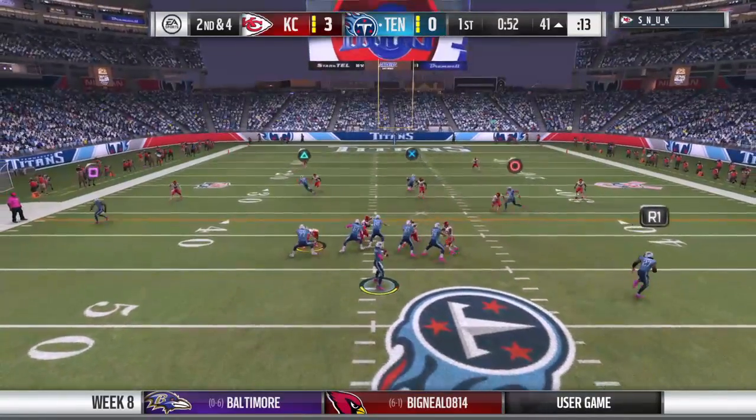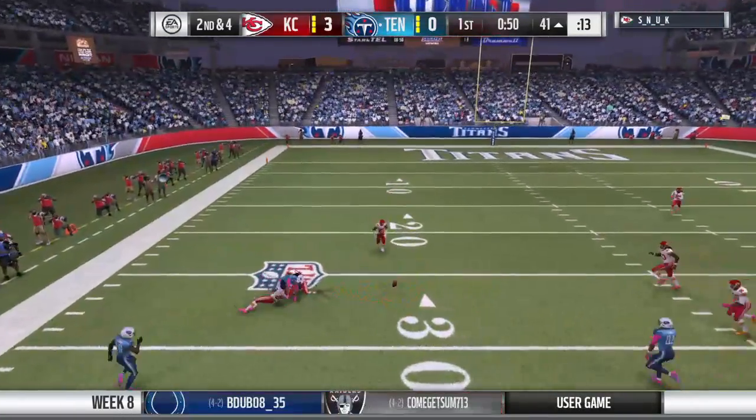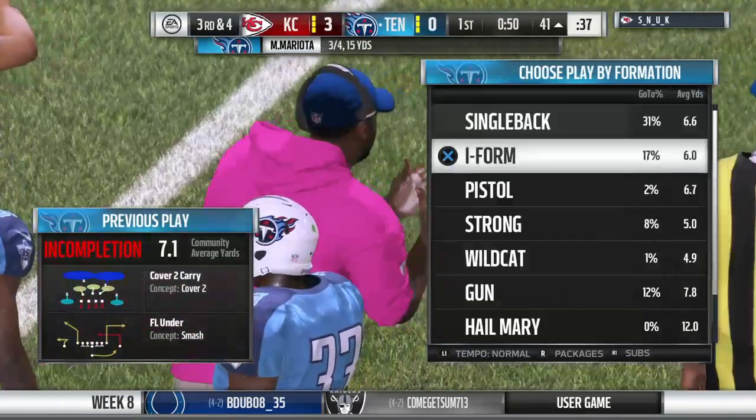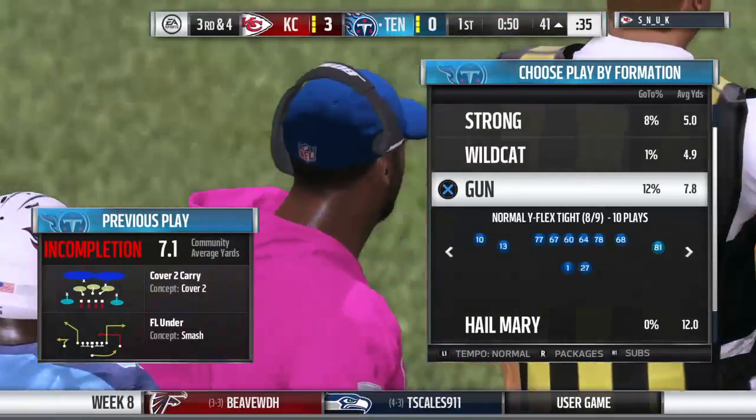Again, it's Mariota. And incomplete there. A nice hit. Jars the ball free and brings up 3rd down.